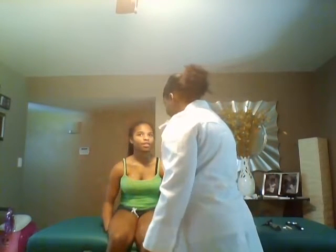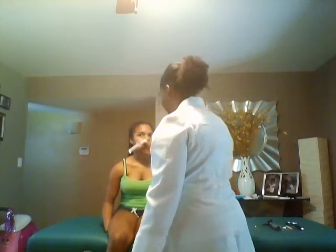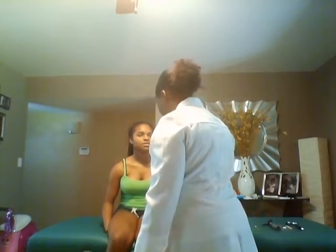And now I'm going to test her eyes. So you can just look straight ahead. Direct, consensual, correct, consensual. Her pupils are equal, round, reactive to light and accommodation. Her eyebrows are symmetric, and her hair is evenly distributed. Her eyelashes are pointing outward.